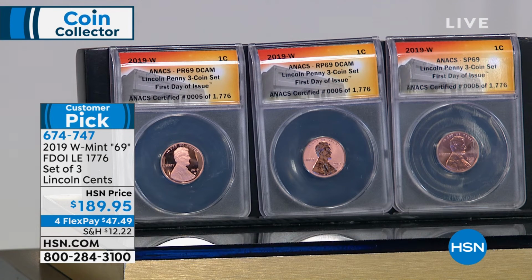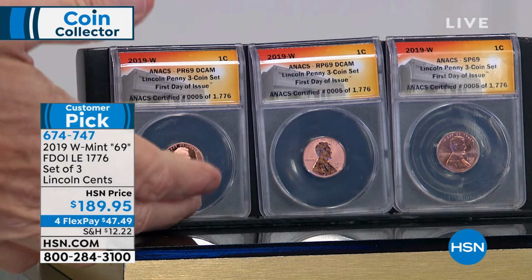There's how many are sold? Okay, 1264. Because they were not released by themselves. You had to buy the regular issue set, and then they came separately in a bag. So I would order 100 of these sets.